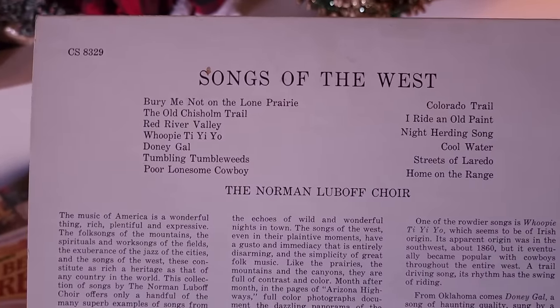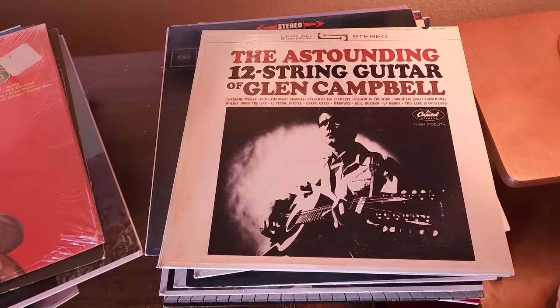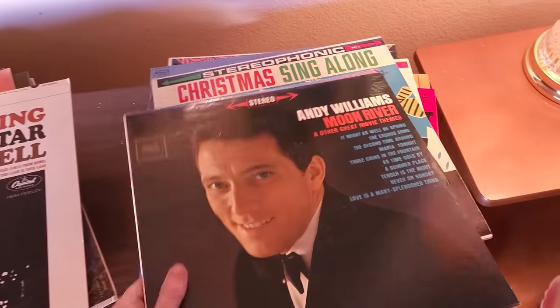Is Rawhide on there? Rolling, rolling, rolling. Though the strings are swollen, keep them doggies rolling. Yeah!